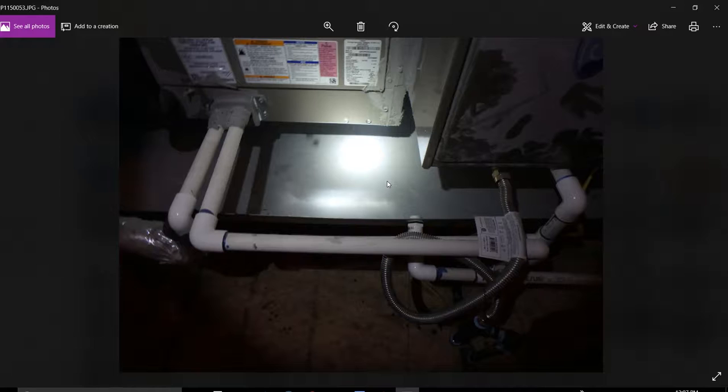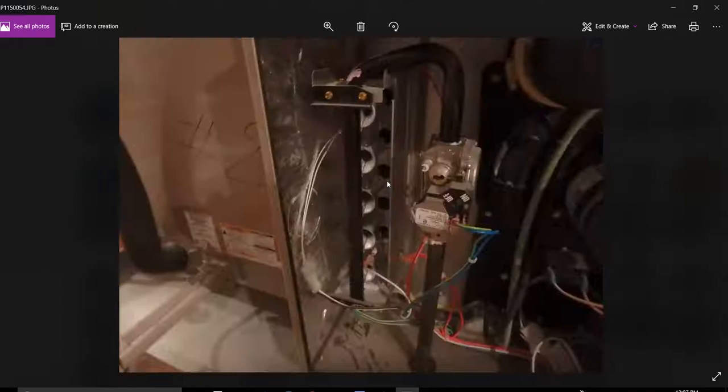Air conditioners do damage all the time. These are above the 2nd floor. So if there's a problem and it leaks, it's going to leak all the way from the 2nd floor to the 1st floor.